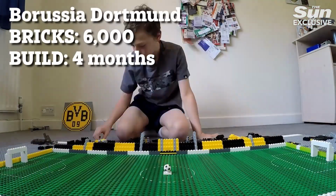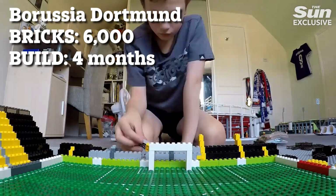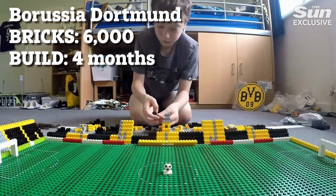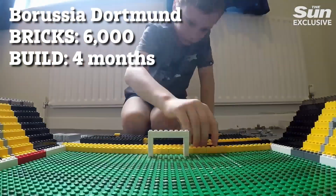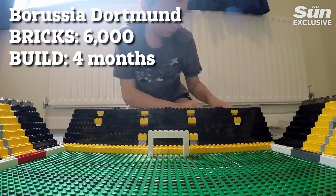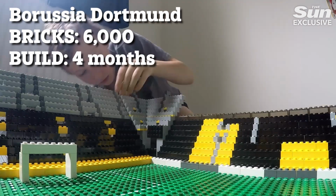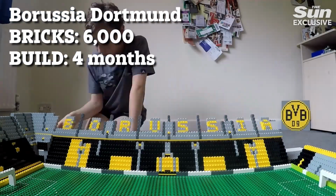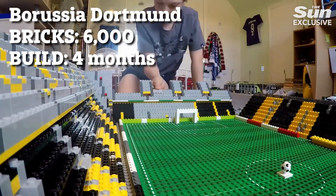Borussia Dortmund's Signal Iduna Park is not only Germany's biggest stadium, but one of the most famous grounds in the world. And if England make it to the semi-finals, they'll play here on July 10th, with the stadium also hosting Germany's round of 16 showdown with Denmark. The iconic 81,000-seater arena, complete with legendary yellow wall, took Joe 4 months to build, using 6,000 bricks, and he's desperate to see it packed out with 3 Lions fans in the semis.